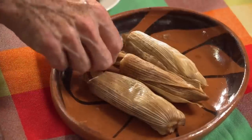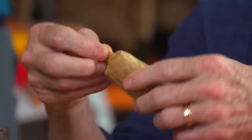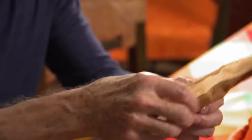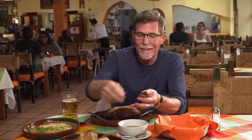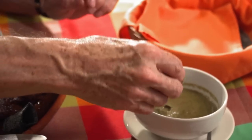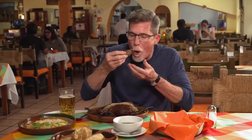Everywhere you look here, they're selling these little tamales, and they're made in this old-fashioned traditional style that they call the ombligo style, the belly button style, because they twist the top and press it down, then you unwind it like that and unroll it. And this is all kind of finger food here. What I like to do is dip it into the mole. This one's filled with black beans. Super soul satisfying.